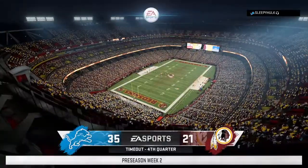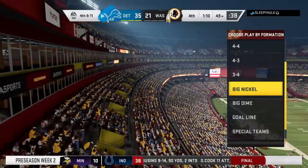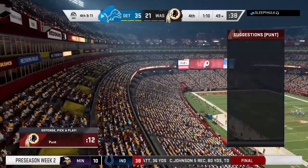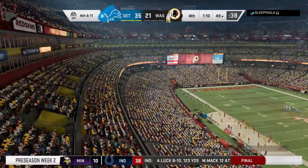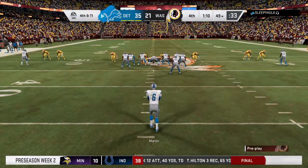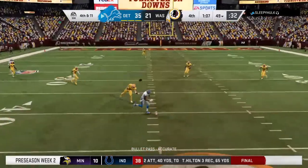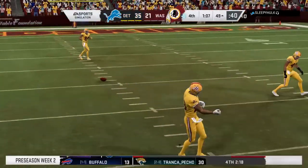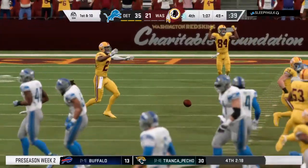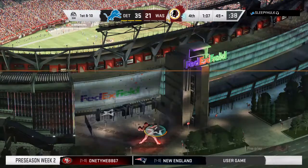The Redskins going to go ahead and use their final timeout as the clock will stop with just 70 seconds left to go in the game. Here's Sam Martin now. He's been terrific so far. And look at this. It's a fake. And this is incomplete. A huge gamble, and it does not pay off. They fake the punt. It doesn't work out. And the Redskins will take control of the football in great field position.